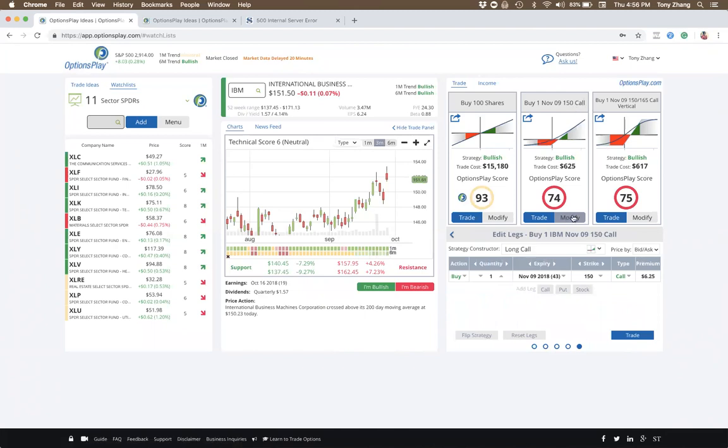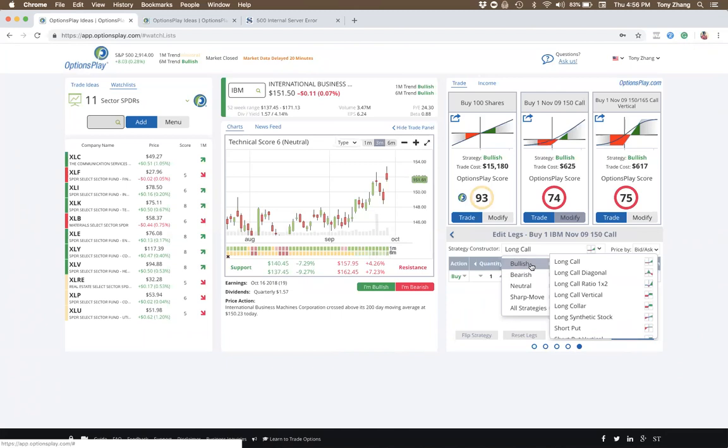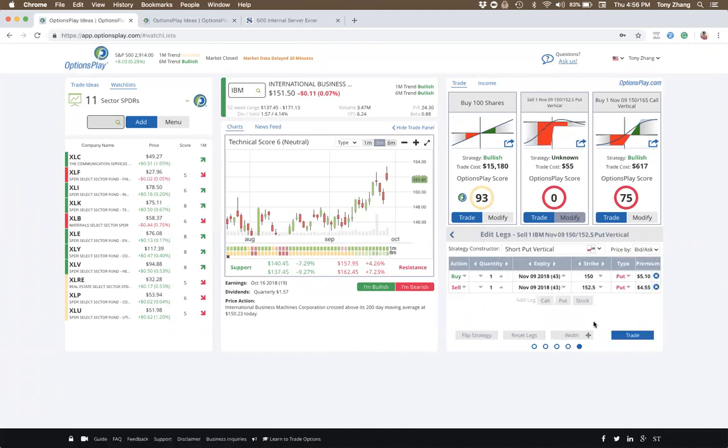Instead of buying a call, I'm going to use our strategy constructor. I'm bullish, so I'm going to do a short put vertical. This is the bullish vertical on this particular trade. I'm going to change the expiration dates to a shorter dated expiration. So we talk about using weekly options. So let's take a look at the October 19th. And let's change this to a $5 width.